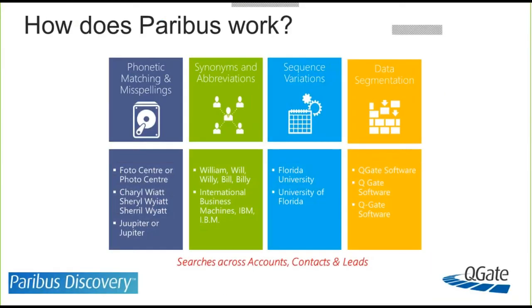Well, the key is its unique fuzzy matching technology, where we can search on phonetics or even misspelling, so things like photo with an F or a PH, or Cheryl with a CH or an SH, or even looking at things like Jupiter, okay, that may be misspelled. As well, it will look at things like synonyms and abbreviations, right, the Wills, Willies, Williams, Billy, the International Business Machines, and IBM.